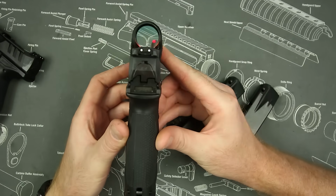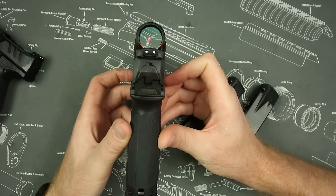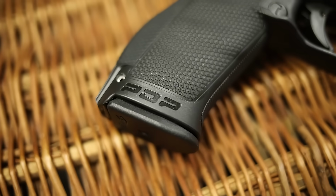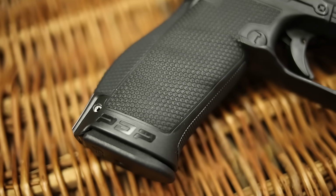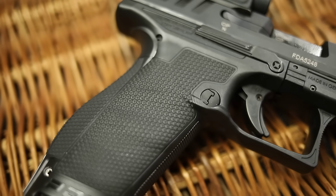It comes with adjustable 3-dot sights. Not the best, don't get me wrong, but not bad either. Certainly better than your average Glock. And they do accommodate the red dot very well. This pistol is really designed with a red dot in mind.